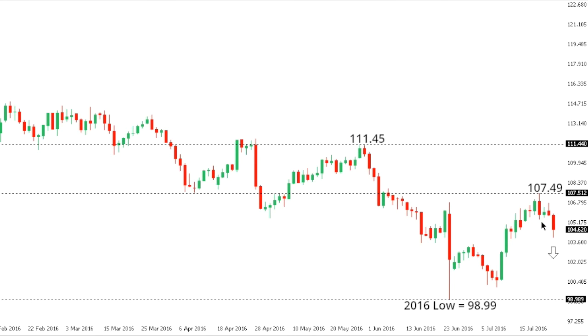Dollar yen. So dollar yen is now showing good signs of a potential for a lower top at 107.49, that high that we saw last week, ahead of the next downside extension back towards those yearly lows and multi-month lows at 98.99 from the 24th of June. At this point, only back above 107.49 would compromise that outlook.